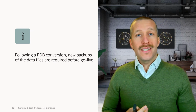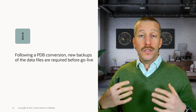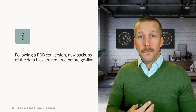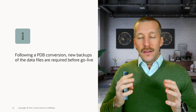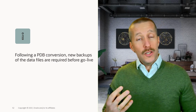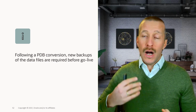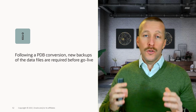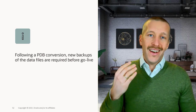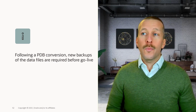In Oracle Database 18c, the concept of pre-plugin backups was introduced that you can use for recovery of a PDB, but they don't cover all the scenarios that you might want to be protected from, and especially not if you have to do point-in-time restore of the container database. So our very clear recommendation is that you don't go live on the new system following a PDB conversion unless you have new backups of the data files from the PDB that you're plugging in.